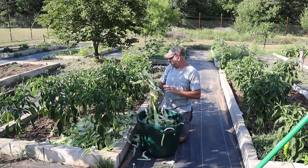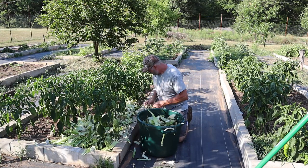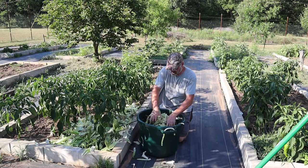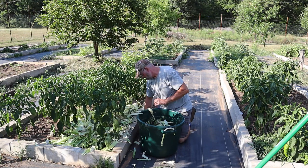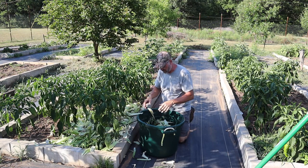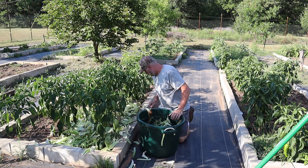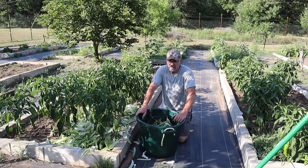And if you got a lot of corn like we do, put it in your beds. And it's nice because it's a leaf and it lays flat and it covers more area that way. And you can do that too with grass clippings, leaves, things like that.